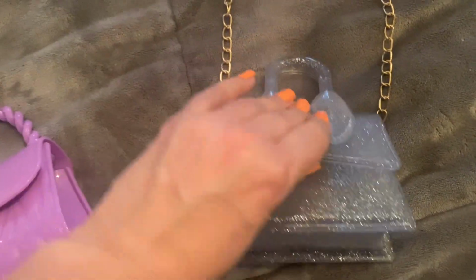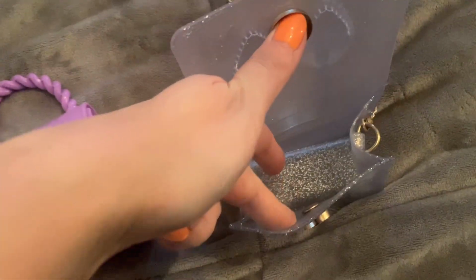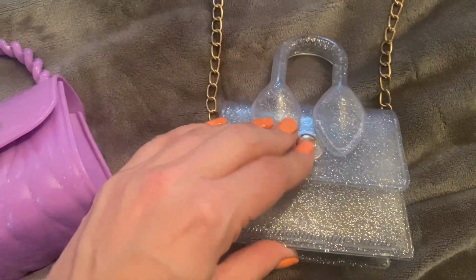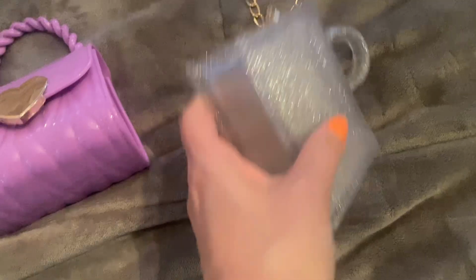And then this one reminds me of a particular pair of jelly shoes I had as a kid that were clear and glittery. Again, these are super, super great quality, so thick, so nice.